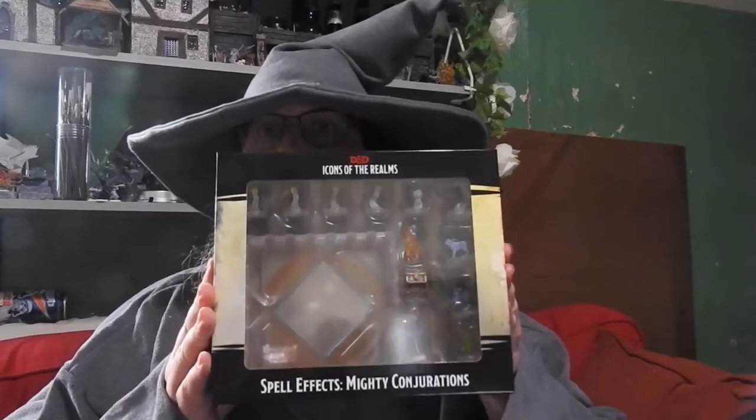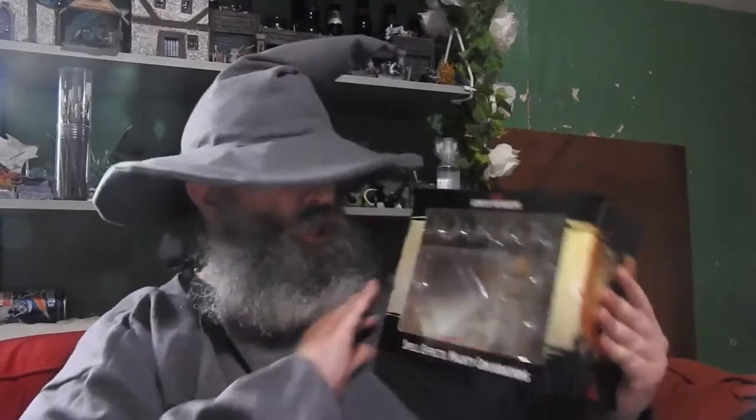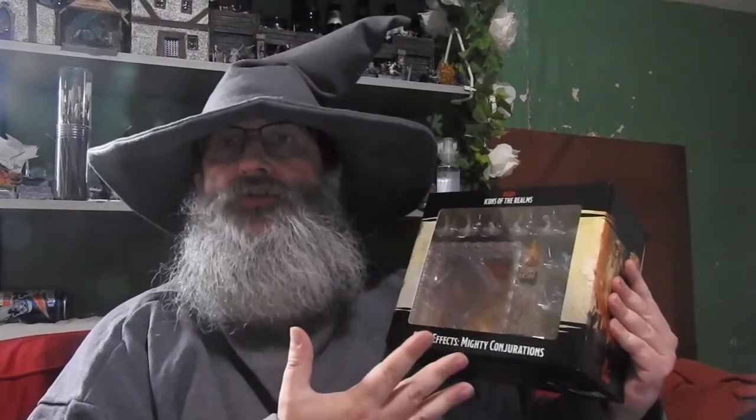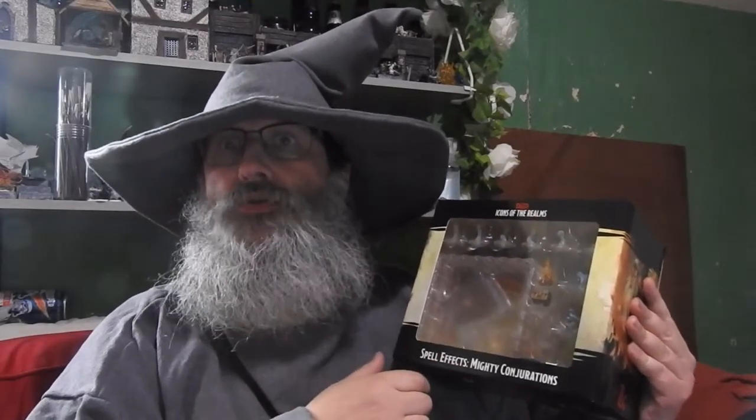And today, I am going to unbox some stuff. In this case, the spell effects, the Mighty Conjurations from Wizards of the Coast.